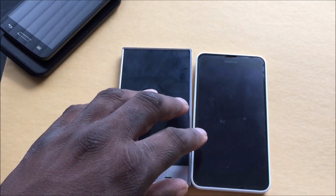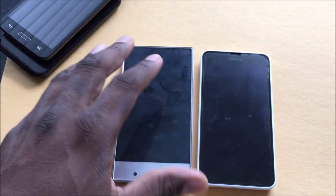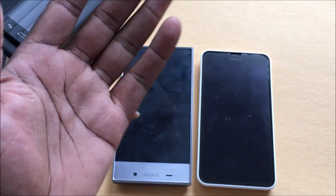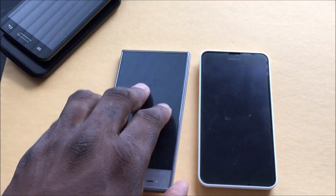These are different operating systems, so I'm not really going to focus too much on which I think is better and all this. But pretty much this is kind of like a stock experience Android, and this is obviously Windows 8.1, which doesn't have any bloatware if you don't want it to.